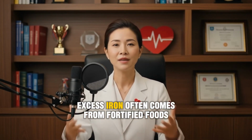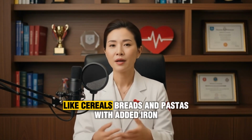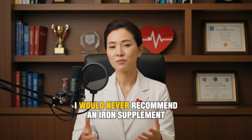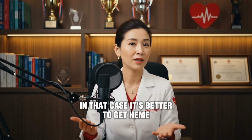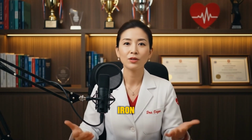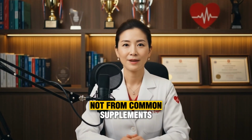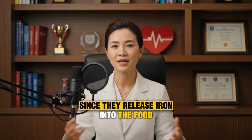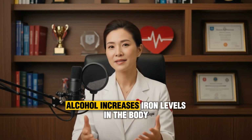Excess iron often comes from fortified foods, like cereals, breads, and pastas with added iron. It can also come from supplements. I would never recommend an iron supplement, not even for someone who's anemic. In that case, it's better to get heme iron, which is easily absorbed from red meat or liver, not from common supplements. I also don't recommend cooking with cast iron pans, since they release iron into the food. And as an extra note, alcohol increases iron levels in the body.